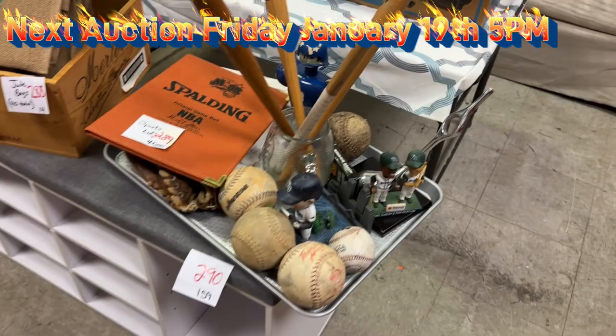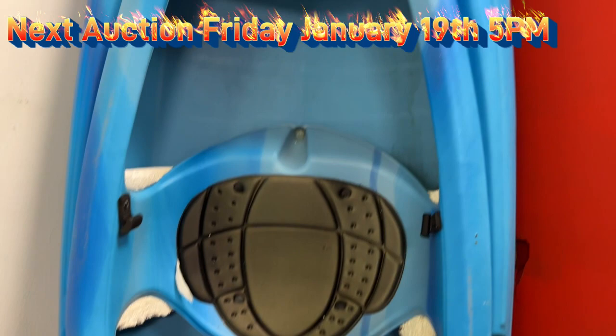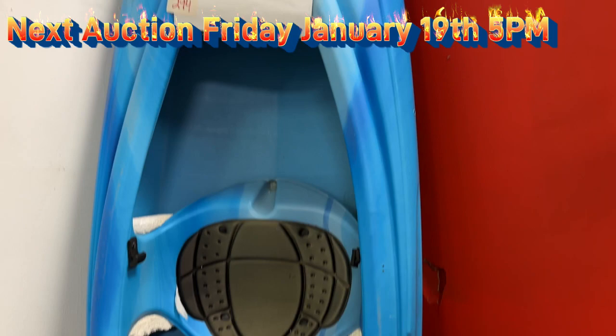Look at this baby right here. It's got to be a 13, 12 or 14 foot kayak. Yeah, really nice Pelican kayak. Bring it on up here and back down here. Pelican kayak for you guys. Check it out. It's time to get kayaking. Season's right around the corner.